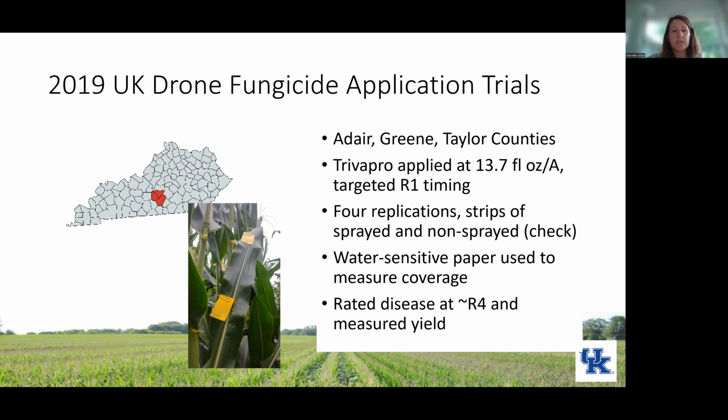And I also wanted to know, even if we're able to get the fungicide down there, are we able to actually have fungicide efficacy? Meaning, are we seeing reductions in the diseases that we're trying to control? So we went back and rated disease at the dough stage and also took yield data.